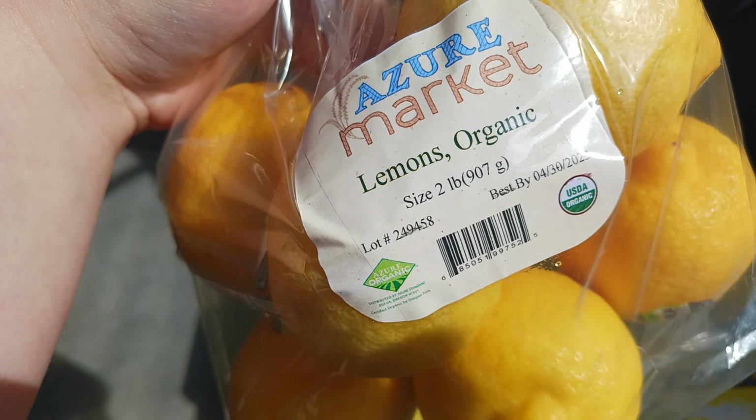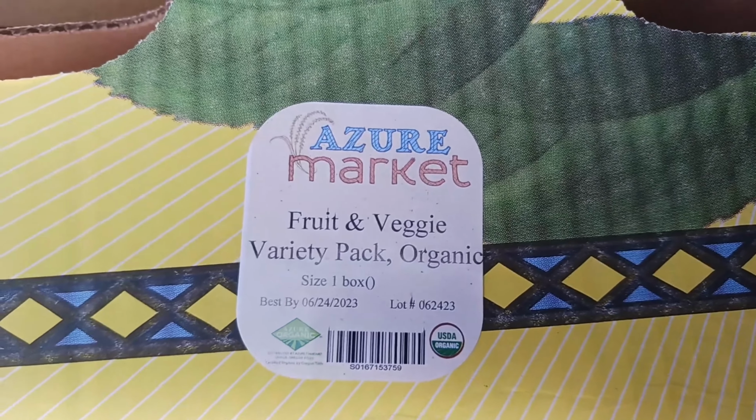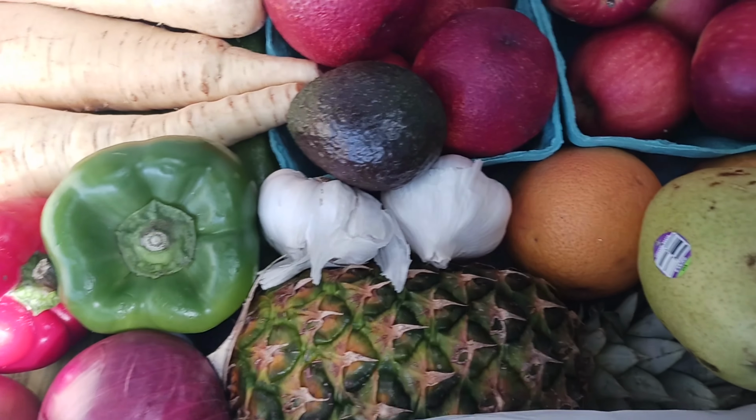And we have this fruit and veggie variety pack for $42, and I will leave a video in the cards above of us unpacking this and showing what's in it. And you can see some of the stuff that we got here on top.